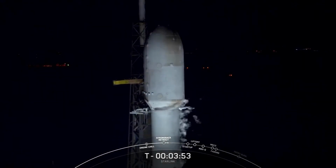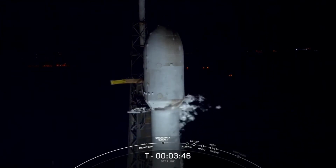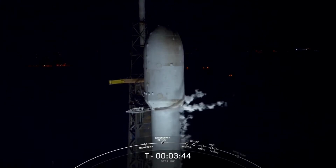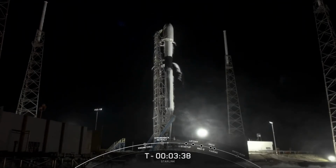First, you'll see here, it's happening right now. Actually, the TE clamps have opened, and then the transporter erector will begin to retract away from the rocket ever so slightly, just a few degrees. You can see it happening right now, actually. And then it'll wait there for a few minutes, and then it'll move again at T-0.